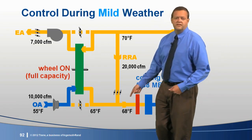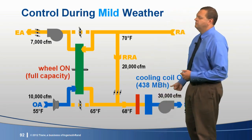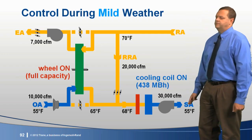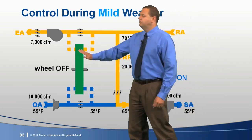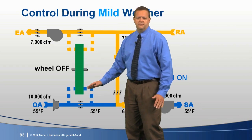Since this is warmer than the desired discharge set point of 55, the cooling coil must activate to cool the air down 13 degrees to set point. Now in contrast, what if we turn the wheel off? Without the wheel rotating and with air bypassing, no energy is transferred.